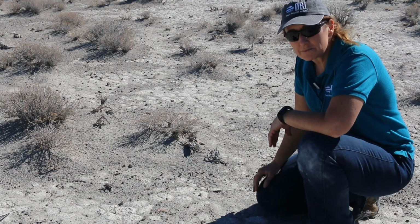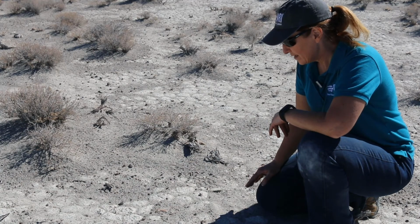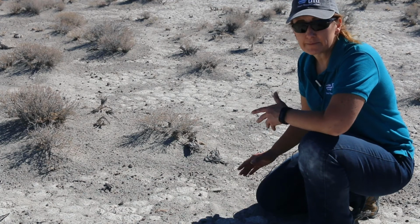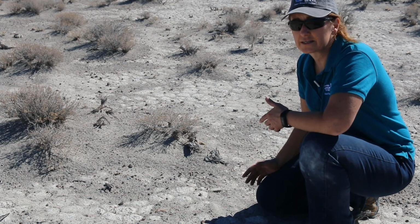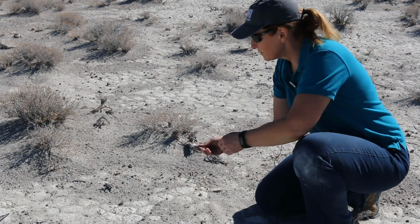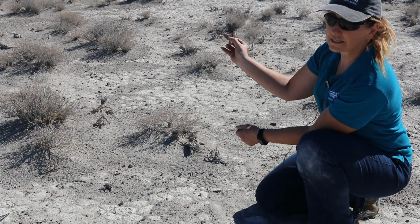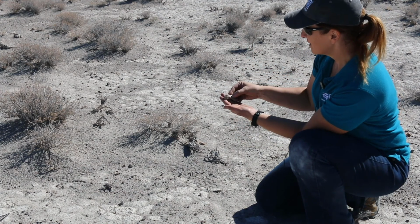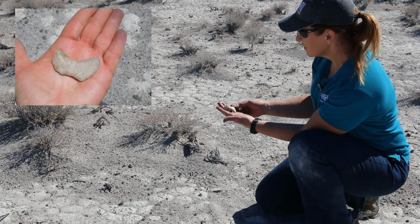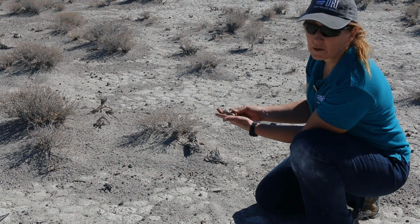So here we're on the same site that we found the Clovis on, and we also found a lot of Great Basin stem. But this is another typical Great Basin Paleo-Indian artifact, and this is a crescent. In particular, it's a butterfly crescent. You can see that if you held it this way, it sort of looks like a butterfly. It has wings, and it's very formal. So this is another artifact that is characteristic of the Paleo-Indians.